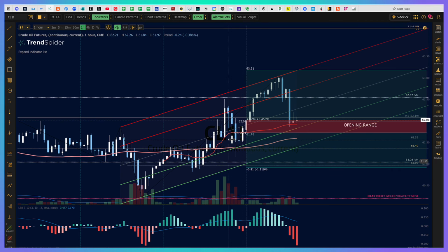So that being said, deep dips, buy zones, I like waiting for 61.59. However, getting up over $62.12 going to give us the motion that we're looking for, right?